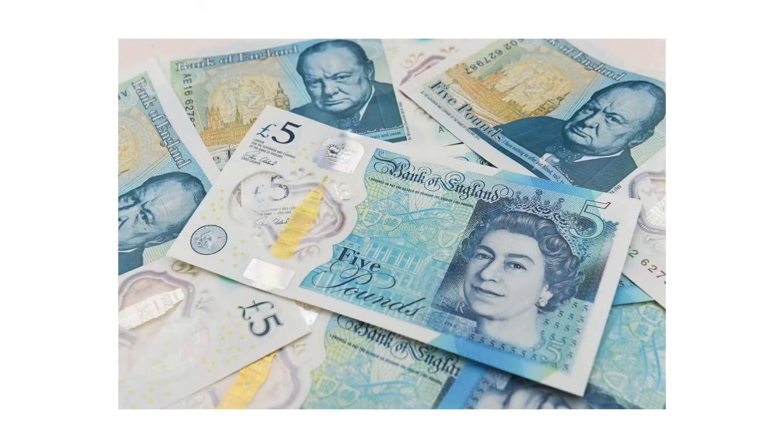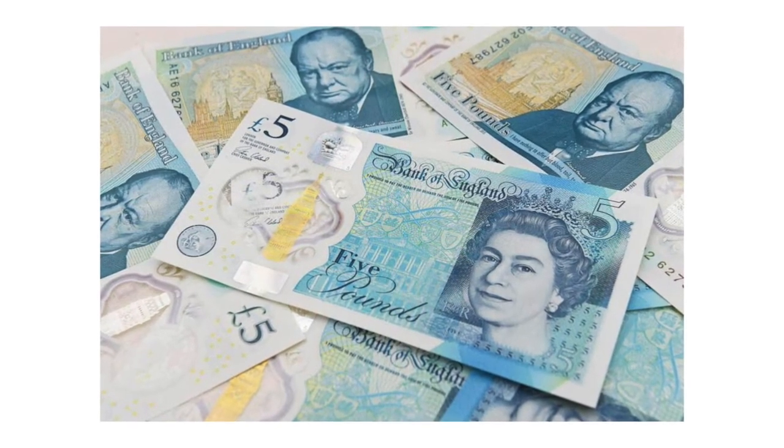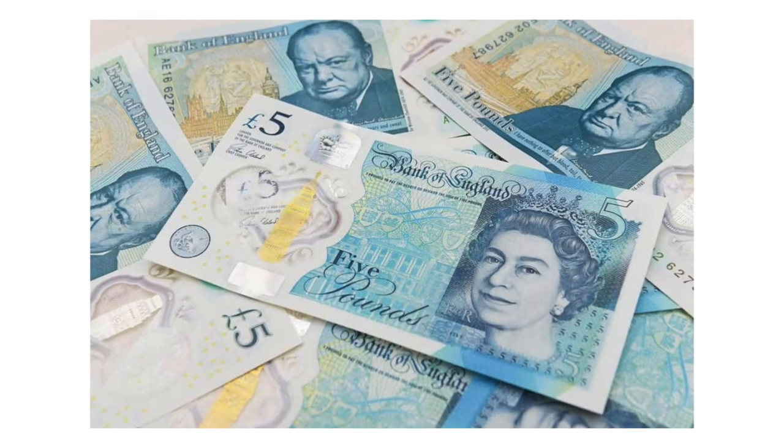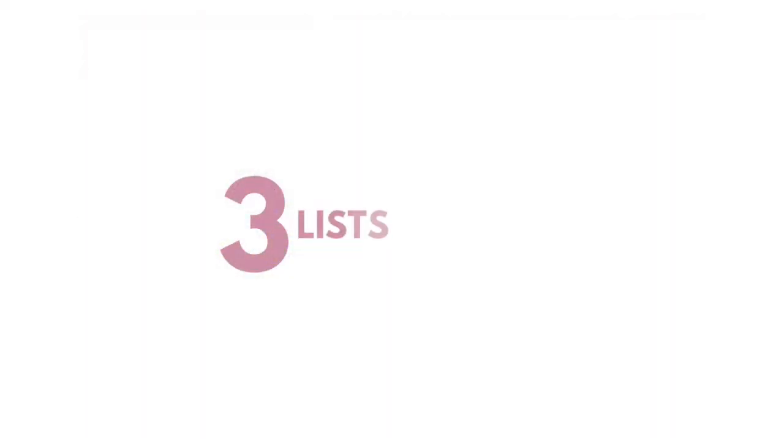So there we have it, three simple steps I take each week to help keep my grocery bills down. It's worked wonders, and at a later date I will share with you three lists I use to save even more money on my groceries each month.